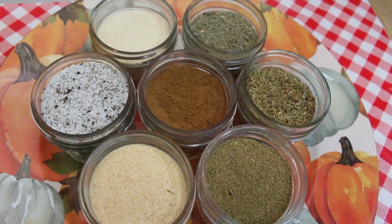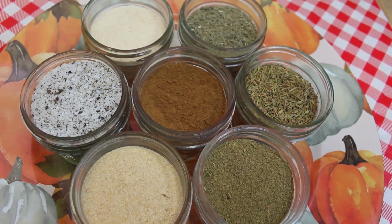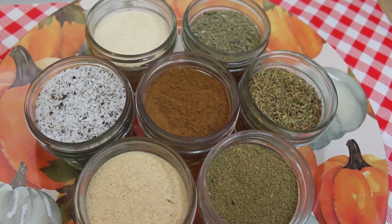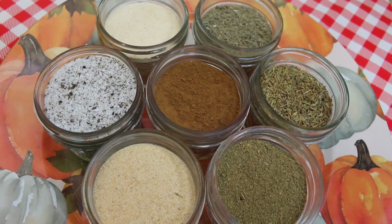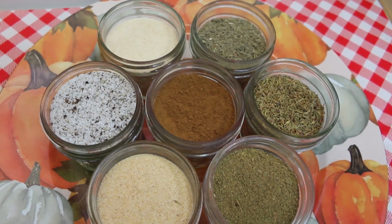That is my top 6 or 7 spice recommendations on a budget for holiday cooking. I hope that this helps you if you didn't know where to start, or it helps give you a guideline or a reminder if you've been cooking for a long time and maybe you just need to refresh what you have on hand.